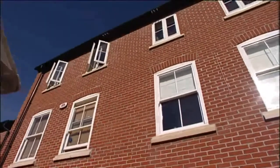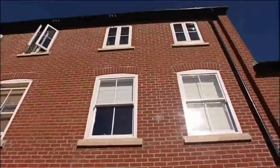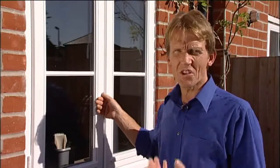But in order to keep that heat in the building you have to look at various aspects such as insulation and glazing. If you've got a metal framed window with single glazing, that's probably about the worst thing you can have. So it's worth thinking about upgrading that to a double glazed window. You can have a metal frame, or more likely a wooden frame or a PVCU frame.